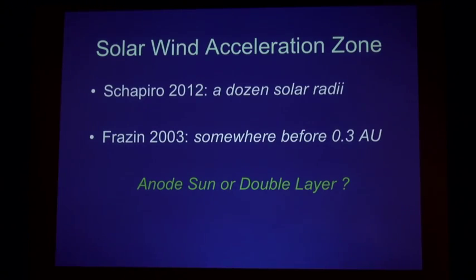There's evidence that the acceleration takes place very close to the sun in astronomical terms, and I'll just give you two examples from many in the literature. Shapiro in 2012 states the solar wind acceleration region is a dozen solar radii. And Frasin in 2003 states we know that the O5+ ions need to accelerate somewhere before 0.3 AU. These and many similar references appear to suggest that the acceleration zone is close to the sun and not spread throughout the heliosphere. So let's look at the field that the EU model predicts.